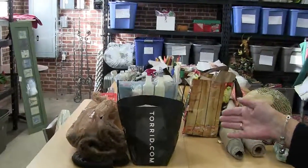Volunteer opportunities to stage items on the sales floor.